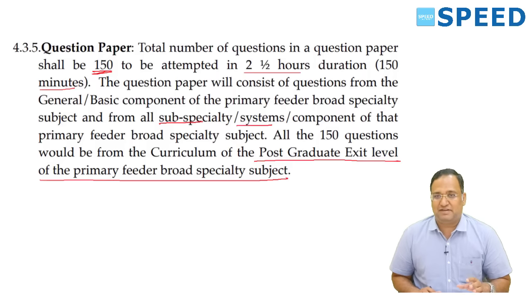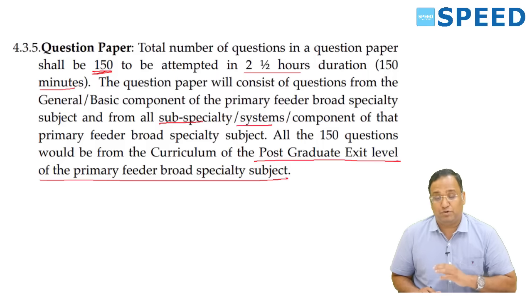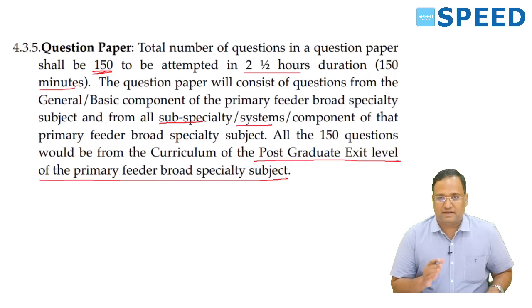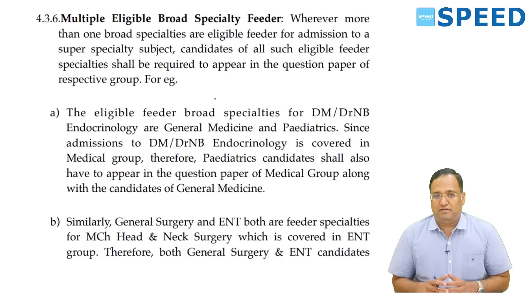And even for a PG exit level, be it a simple paper or a very tough paper, you'll definitely be able to do well. The content has been made to that standard in the speed learning app. Now, it's going to be a multiple feeder broad specialty.